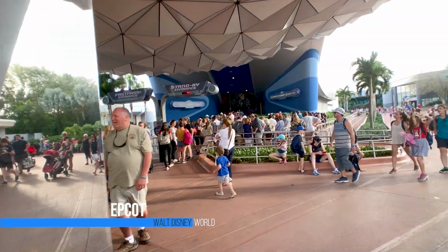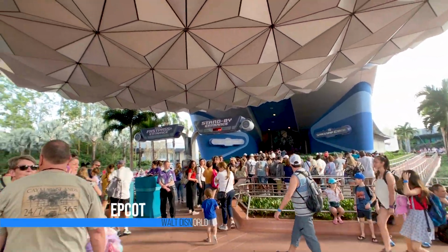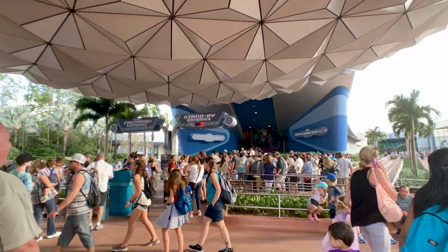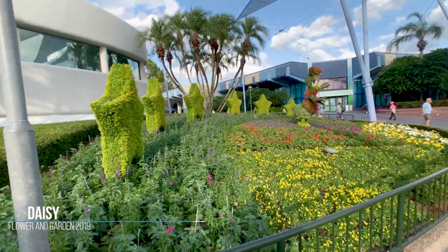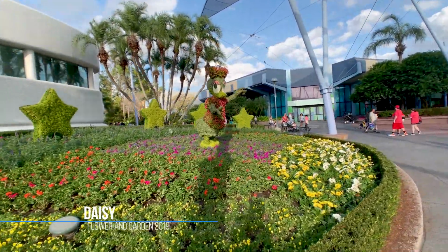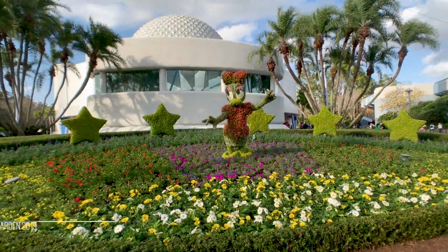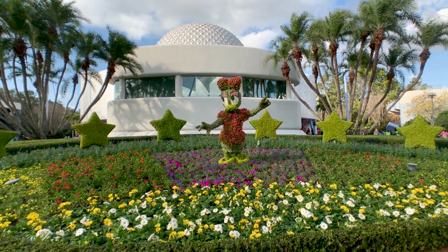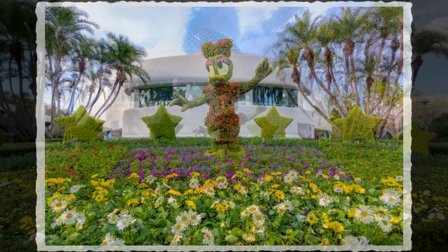Now, in typical Disney Nuts fashion, if you've seen my clips, Spaceship Earth is 10 minutes, and this is the official indicator of how crowded the parks are. Okay, the first one we're coming up to is right here across Spaceship Earth, and it is the beautiful Daisy. And this is possibly a really good spot for photo ops as well. Here we go. Let's go to the next one.